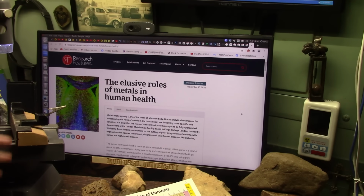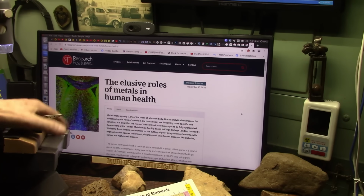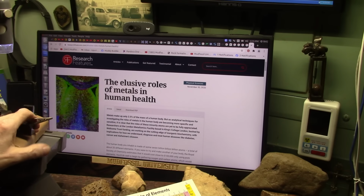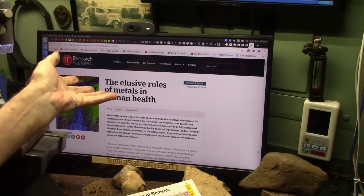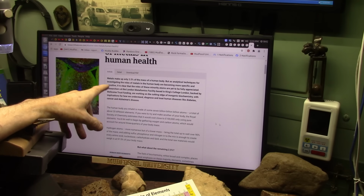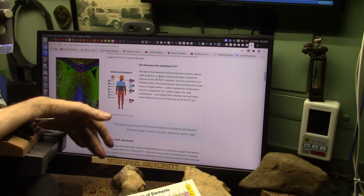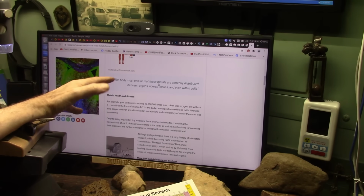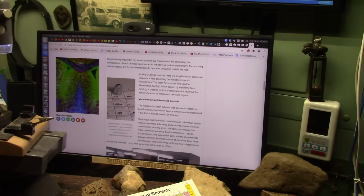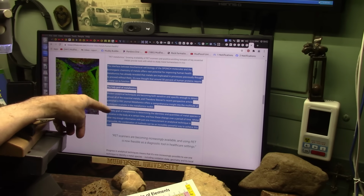Okay, my friends, this is a fabulous article. The elusive roles of metals in human health. It's not elusive, they are the carriers of everything in the body. The ligands form around them as the metal core. And they say 2.5% of the human body is made up of metals, which is not a lot, but they do all the carrying in the blood primarily. And they have to be correctly distributed between organs, across tissues, even within cells. They're everywhere. They're everywhere. Now, this is going to be the most important part right here.